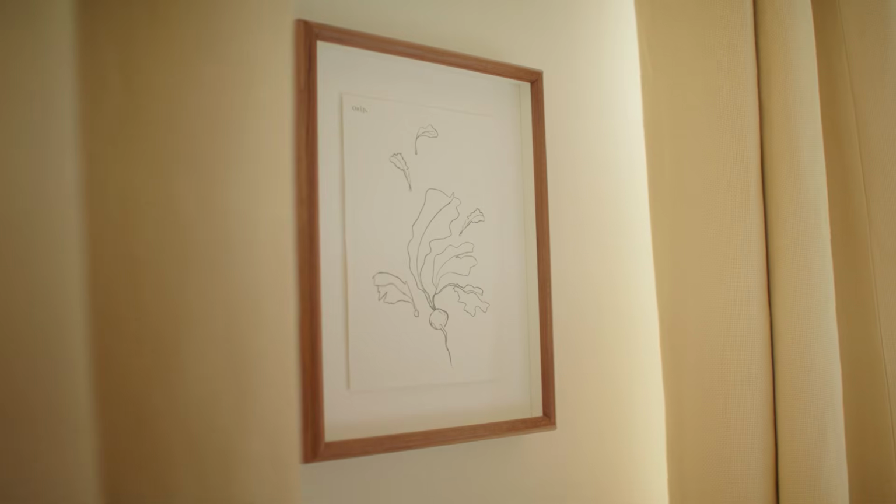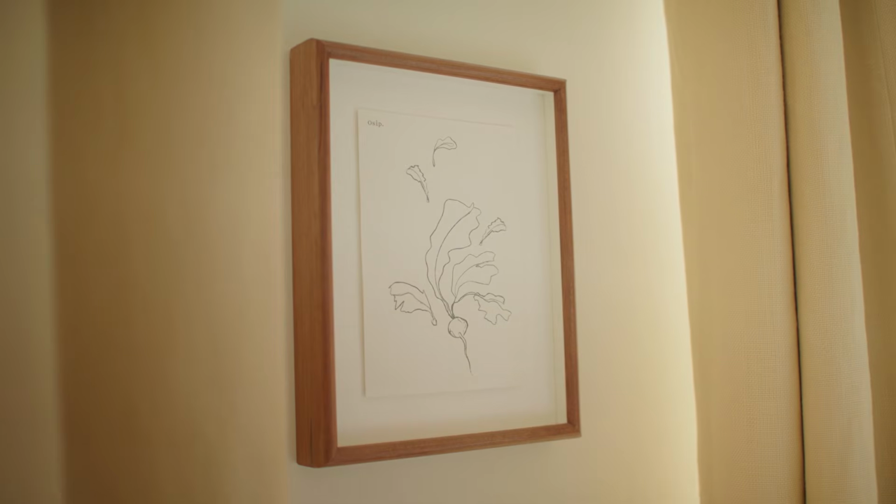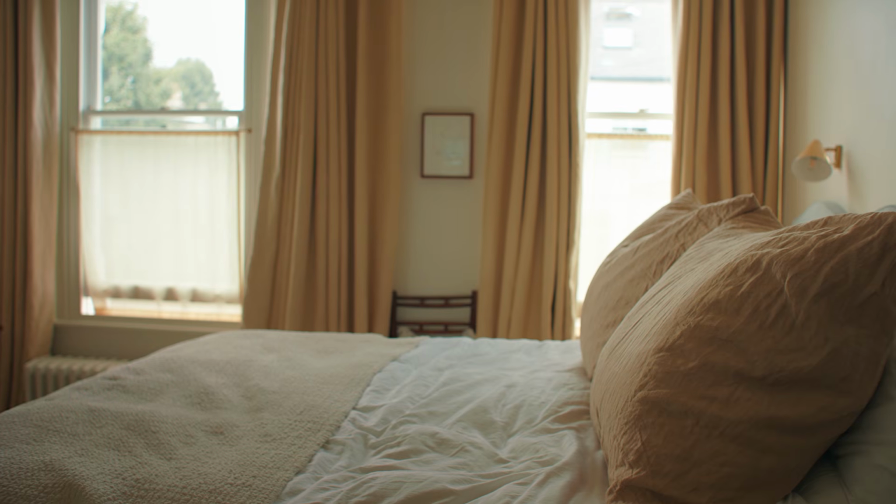The only piece of art we have in the whole room is a little framed menu from a restaurant called Ossip in Somerset. We went to it a year ago and it was just one of the best meals we'd ever had. And I quite like framing things that you wouldn't immediately think are worth framing and just making it into a bit more of a thing.